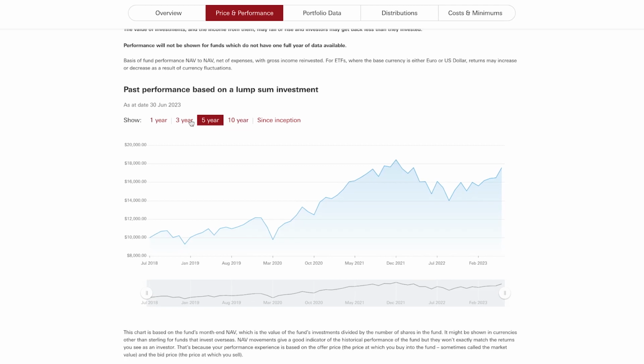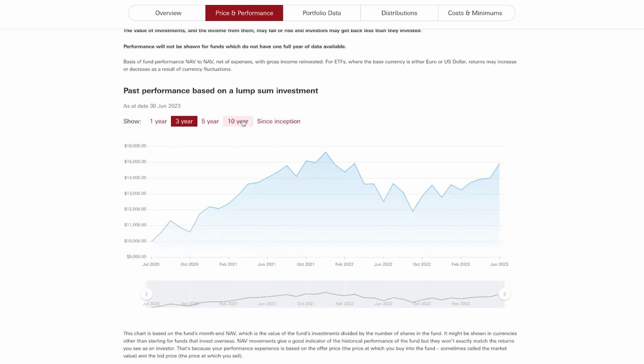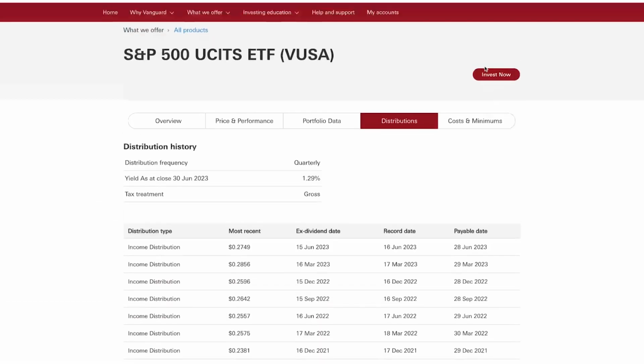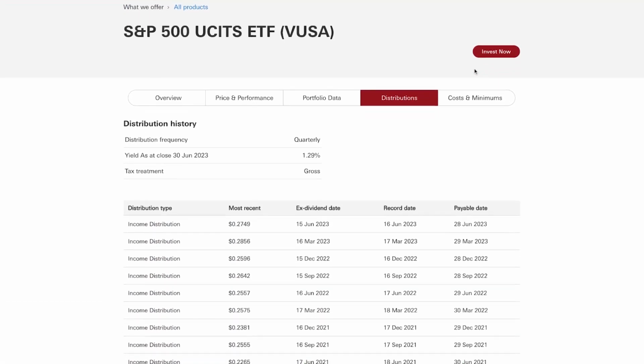If we click through all of them, we can see a nice upward trend. Buying and holding was clearly the best play if we look at the 10-year and inception dates. For example, if you'd put $10,000 in 10 years ago, it would be worth $32,375, a 223.7% increase. Distributions gives information on the yield, which is 1.29%.